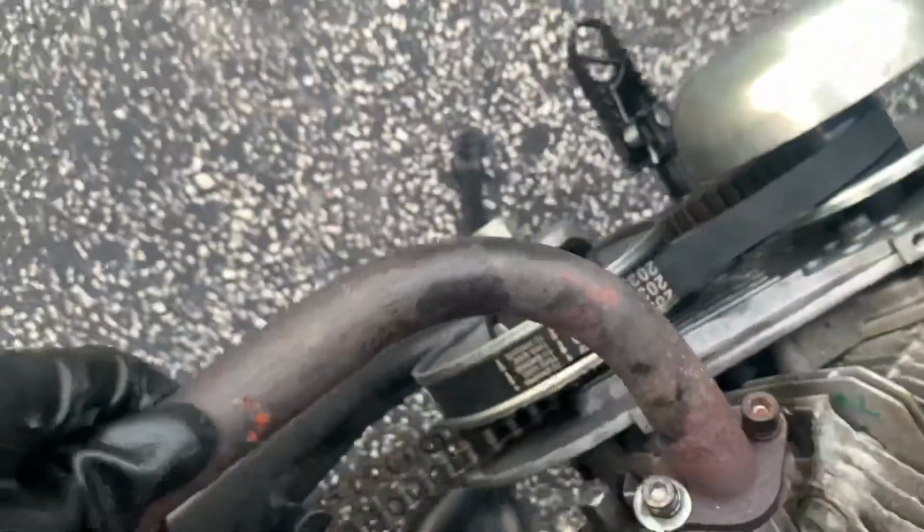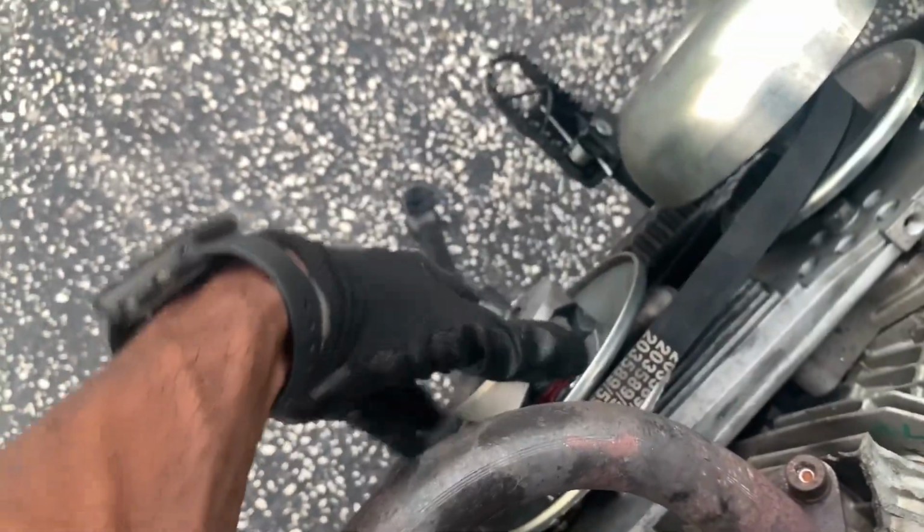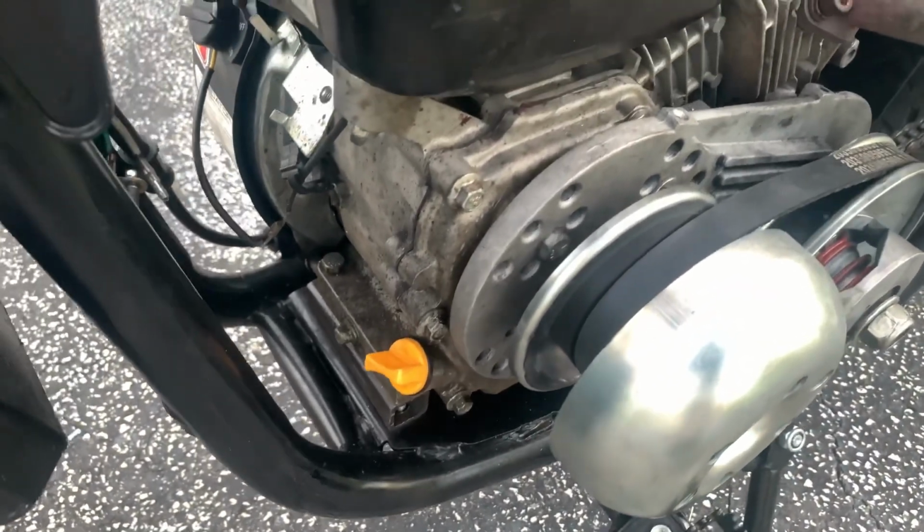So I tightened up the exhaust. I didn't have my nut on here either, so I had to tighten that down too. Then we also changed that oil cap right there, so cleaned it up a bit. So I'm gonna put you guys on the chest mount, and we're gonna go from there. So let's go.